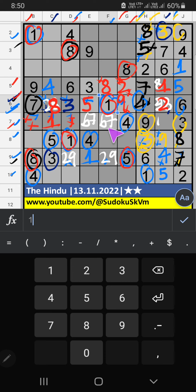Then 7th row, only 1 number is remaining, 8. 8 is confirmed here. Then 4th grade, 2 numbers are remaining, 2 and 5. It will come in another 2 cells. We will confirm later.